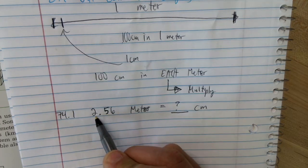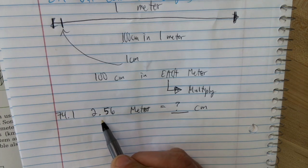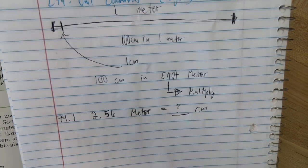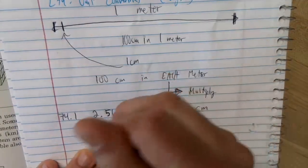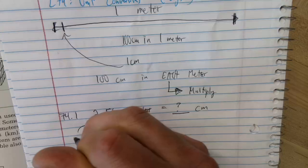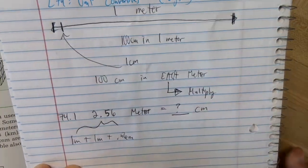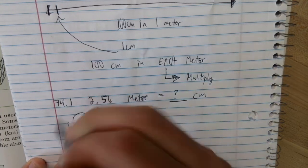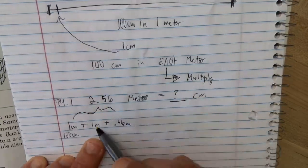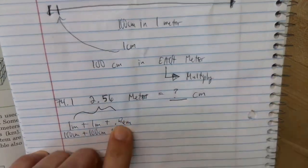So in the first meter, there's how many centimeters? 100. And then the second meter, another 100, which is why you guys are telling me 200. But let's split this number up, okay? 1 meter, 1 meter, 0.56 meters. So there's how many centimeters in this one? 100. There's how many centimeters in this one? 100. Another 100. What about this one?